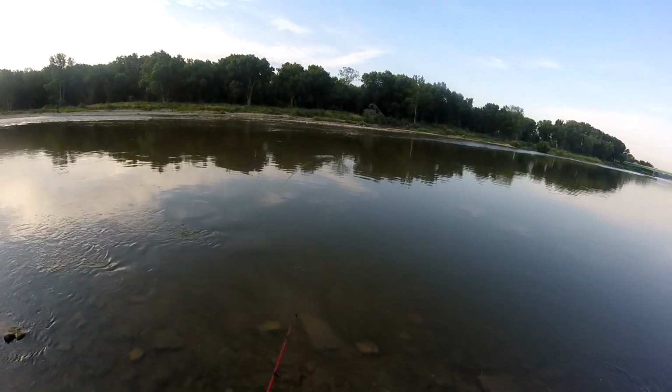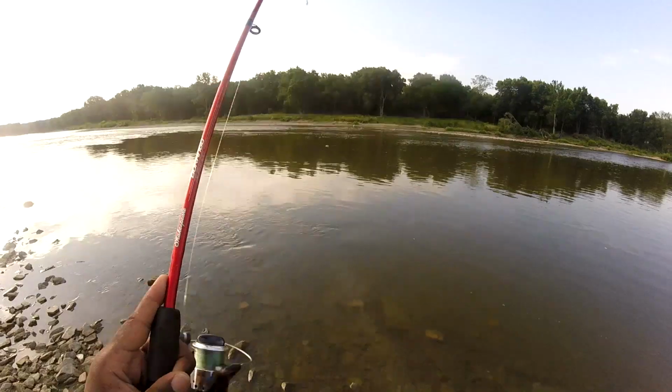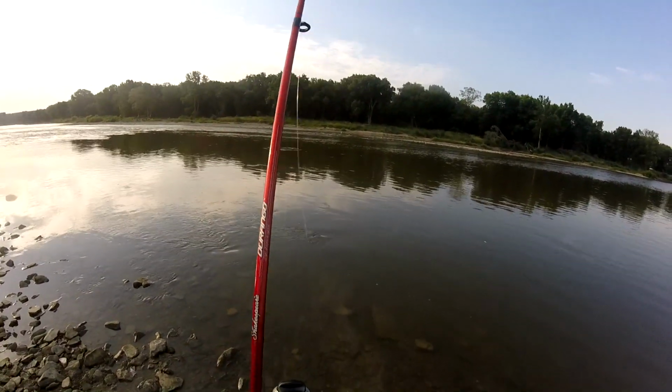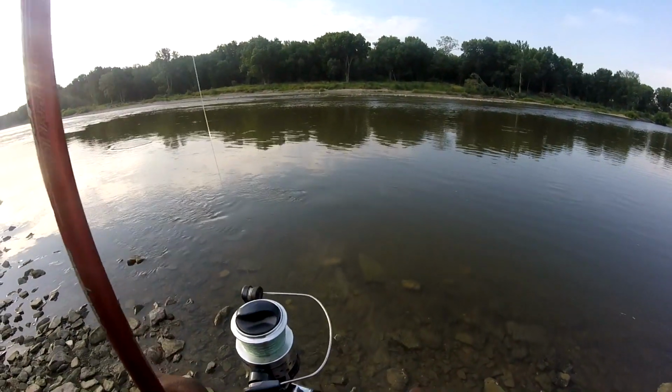First cast, I will need another split shot on there because it ain't go nowhere. All right, got him. Got one. I got one off the strawberry carping channel cat bites. Oh, he fighting a little hard on me. There you go.